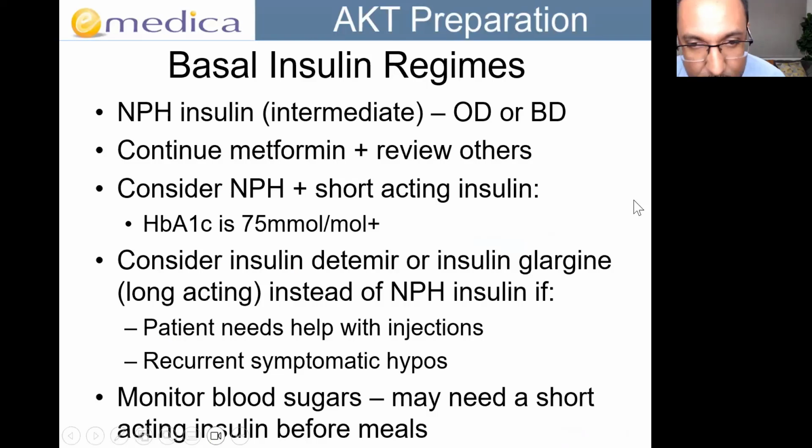NPH, an intermediate acting insulin, you can either give it once daily or twice daily. So what I would commonly do, if I had a patient like this patient on multiple oral anti-diabetic medications and poor control, I'd stop the others. I'd keep metformin as a baseline, and then I'd put them onto NPH, and typically I would start that just as a once daily given at night. And then they're still taking their metformin as normal, which gives them some cover. And then I'd see how they get on.